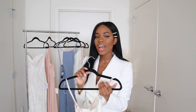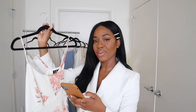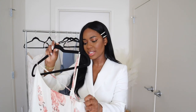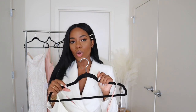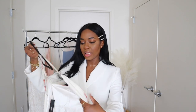Moving right along, we have this floral number here, and this can be a bridesmaid dress or even a wedding guest dress. This one is called the Elegantly Inclined Cream Floral Print Wrap Maxi Dress. And I really, really like this one because of the very carefree vibe it was giving. It could definitely be worn as a wedding guest or a bridesmaid dress. Your call.